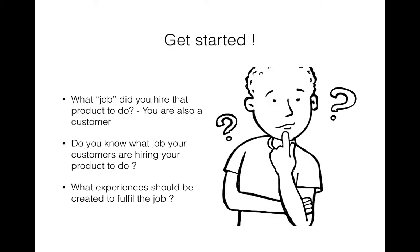Now, for you to get started, I think the first point should be to internalize or understand this framework as a consumer, because you are also a customer. You buy 100 things every day. So you also think what goes on in a customer's mind when the purchase decision is being taken, right? Also, once you understand the framework, if you're working in a company, you have to understand what your customers are looking at in your product, from which lens or which dimension they use to judge your product. So that will make you understand how good your product is on that dimension.